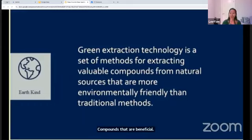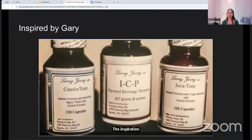Okay. So the inspiration is, of course, from Gary Young. Gary really started Young Living, he used to call it Living Young, with his formulations of herbal supplements. And you can see here, Comfortone, ICP, Juvatone, they were all made with herbal extracts and different minerals. And this was before he started using essential oils and growing essential oils.